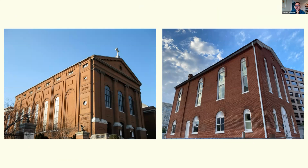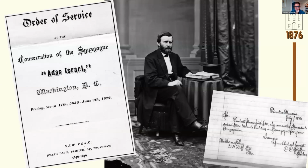The features of Saint Aloysius, the church at North Capitol and I, which was built in 1859, a red brick Romanesque revival style building that also has sort of an exaggerated verticality to it. The Adas building is significantly smaller. It's a little hard to tell on this side by side, but it gives us another sort of hint into it. As I mentioned before, the congregation was somehow able to complete the synagogue in only 3 months.